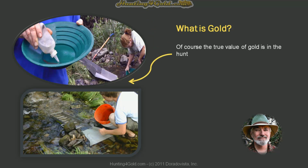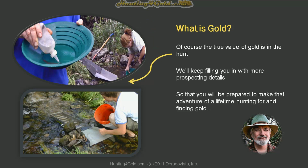And we'll keep filling you in on more details on prospecting so that you'll be prepared to make that adventure of a lifetime hunting for and finding gold.